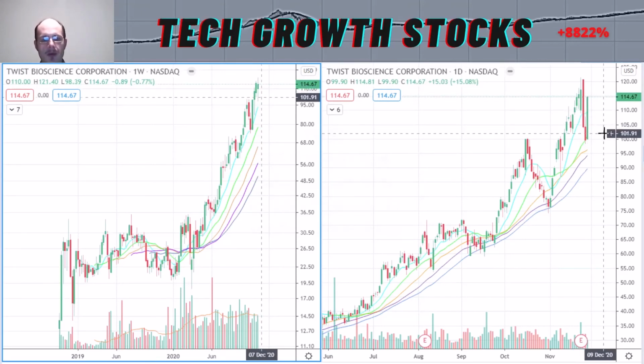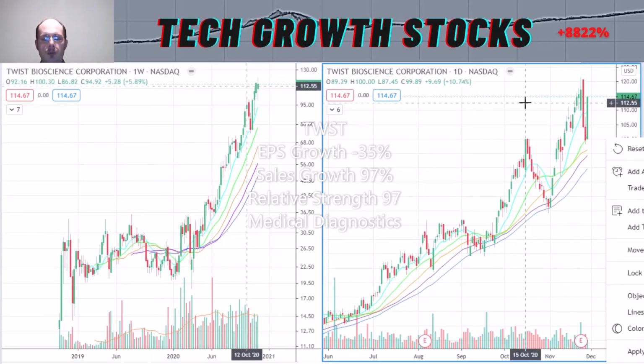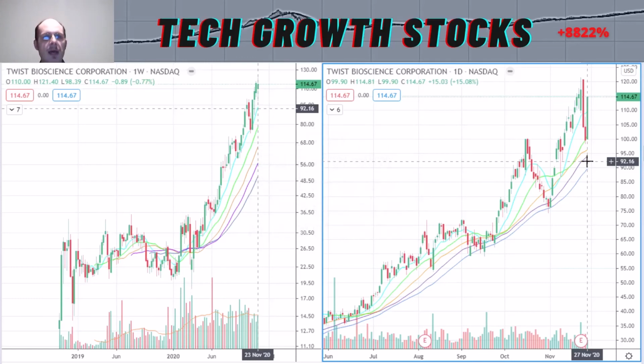TWST growth characteristics: EPS growth is not the strongest, it's minus 35%, but the sales growth is super strong with 97%, and the relative strength rating is also super strong with 97 as well. So I think it's definitely a top biotech stock to buy. Okay, everybody, so that was it for TWST, and that was the last stock for today.